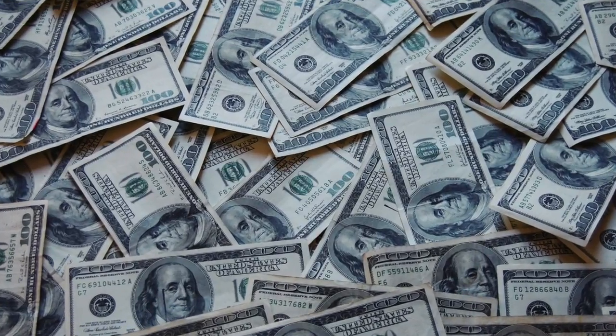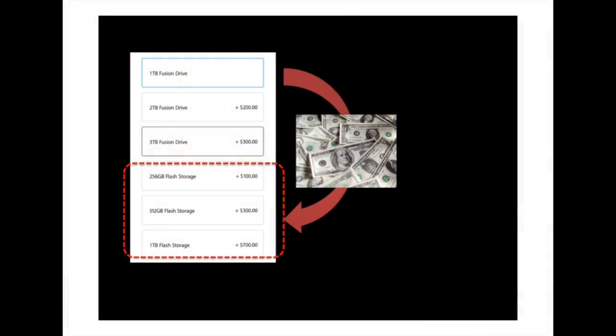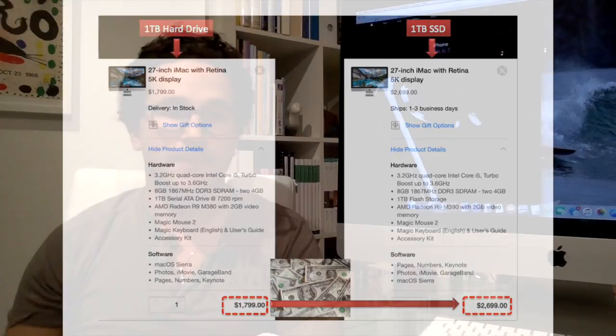But guess what? If you still want to buy the new iMac, if you want to be sure it will last long, then you should configure it with an SSD drive. And when you do this type of configuration, the price of the iMac goes up like crazy. It's much more expensive than the base price.